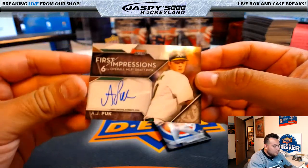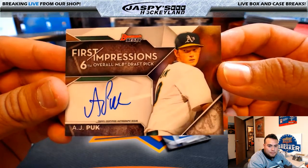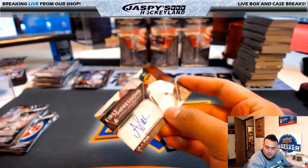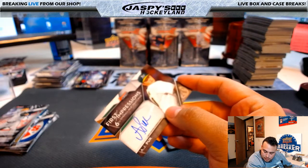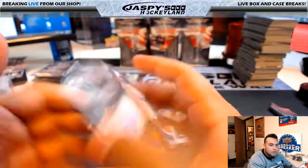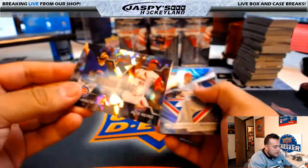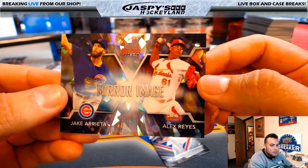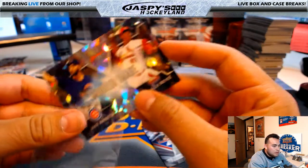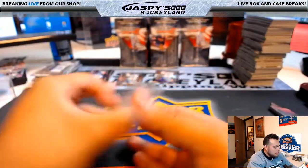First impressions for the Oakland A's, sixth overall in the MLB draft pick, AJ Puck. 45 of 50. Nice. It's going to the Oakland Athletics. Where's Oakland? TJ. There you go. And here's the cracked ice mirror image between Jake Arrieta and Alex Reyes and the Cardinals. So that'll be randomized between those two teams. And there's an Arenola base.